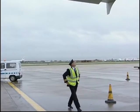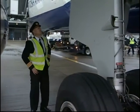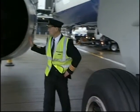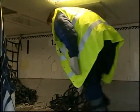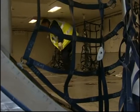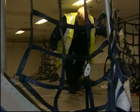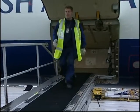The responsibility for that inspection normally rests with the captain or his representative to make absolutely certain that the aircraft is airworthy. Care must be taken to examine the whole of the cargo area to make sure nothing has been left from a previous flight or planted in the intervening period. This task will usually be carried out by baggage handlers.